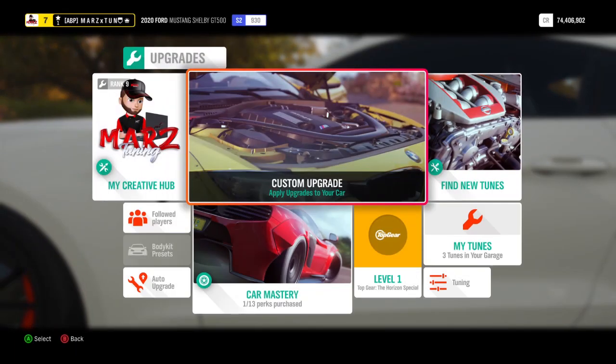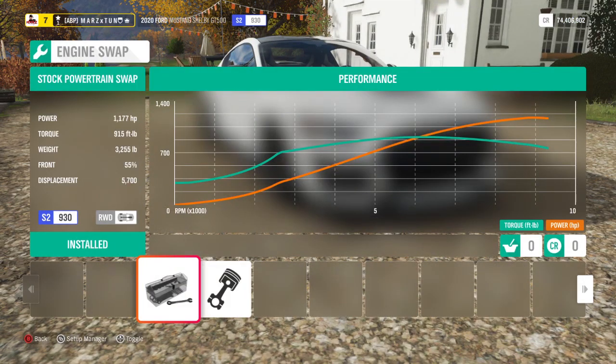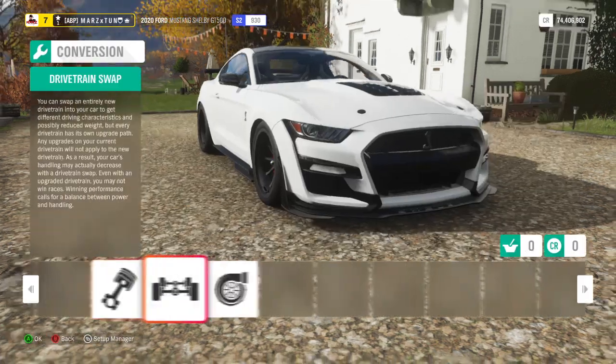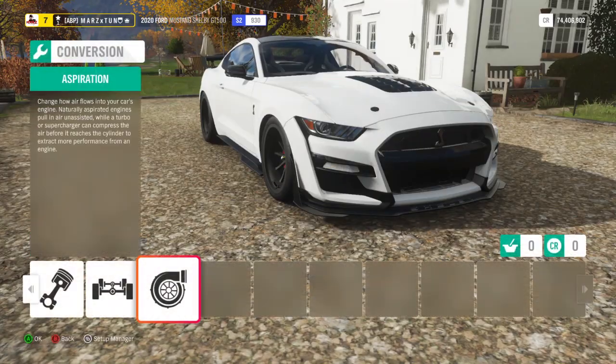Grade 2 upgrades, custom upgrades. Reason why as well, the power on it is 1,177 horsepower. So they're all pretty much around the same. The only one that gives a little bit more is that Lamborghini there. But all the rest of the cars are around the same power, same torque around there. The weight is where it distributes between each one of them. But they should all be pretty good there. This one weighs 3,200 pounds. It's a big heavy one, but it's a real nice all-around vehicle. We're gonna leave it all rear-wheel drive, and of course get those twin turbos in there.